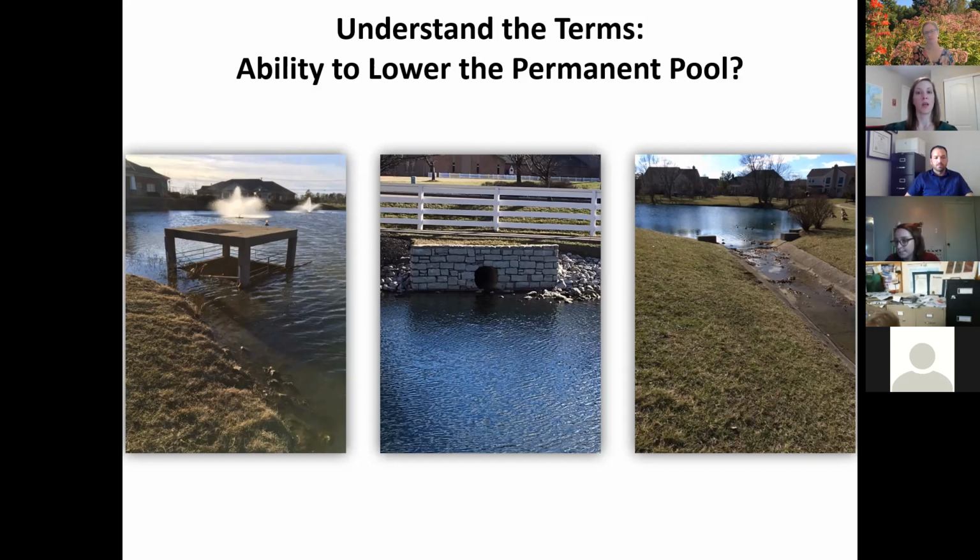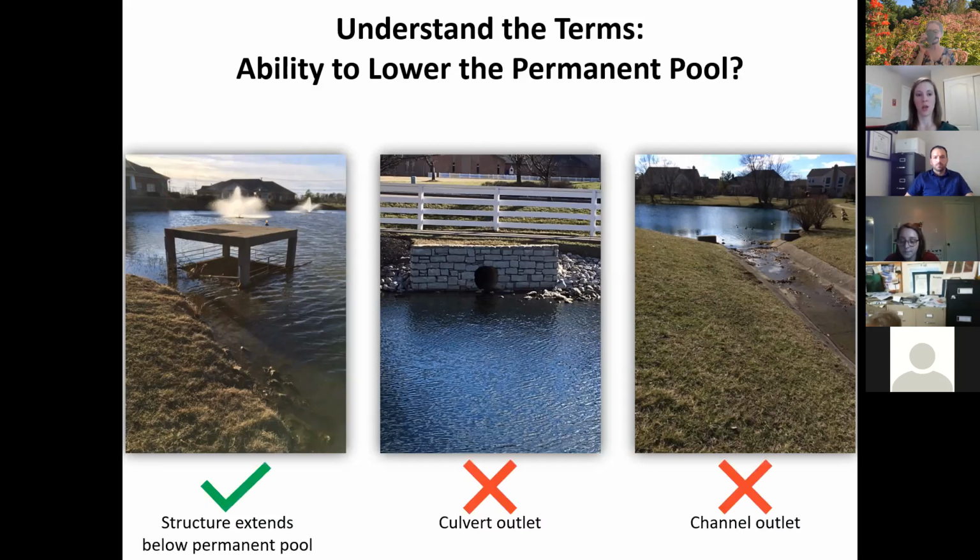And so as we are trying to determine if we are able or not to lower that permanent pool, we're trying to come up with a way to lower it that doesn't involve pumping or major excavation. And so across these three different outlet structures, really the only structure that we are able to provide a simple retrofit to lower the pool is the basin on the left with that box outlet structure. Because that structure extends down into the pond itself, we would be able to cut an orifice in that box and actually permanently lower the pool.